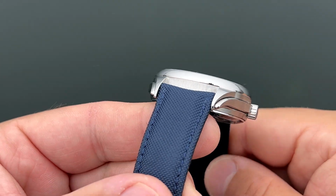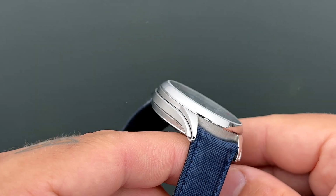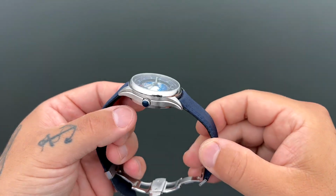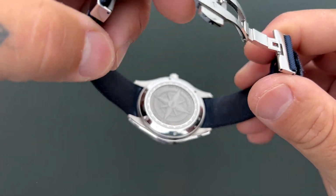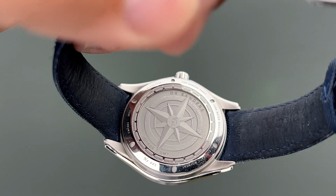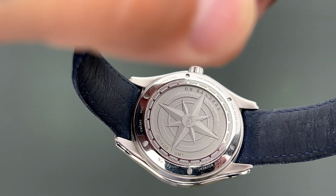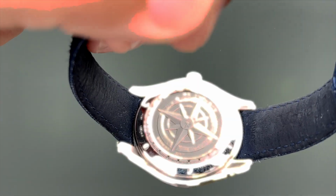Nice little lume. We have a lot of brushing there. We have some polished parts on the chamfers. It looks so good with that flat sapphire crystal, and yeah, it's just a stylish watch. Let's take a look at the back, and there we have a lot of information, and there we have a compass, and yeah, beautiful case back with the compass there, DeSanders logo, Voyage GMT, and some additional information. Beautiful back.